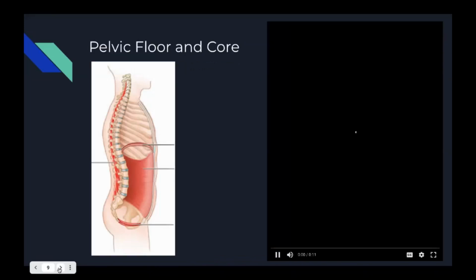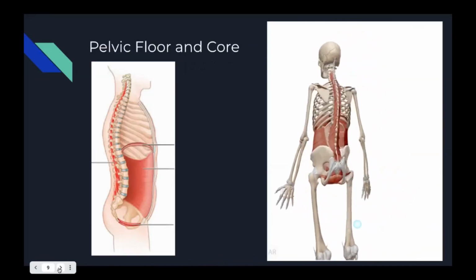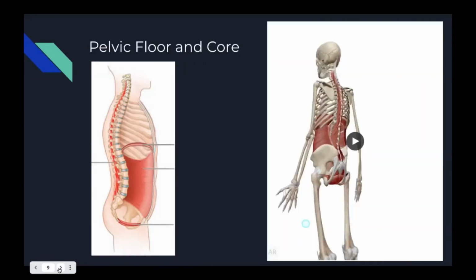The pelvic floor is also connected to the core, and the core is a very important group of muscles that we're going to be talking about for bowel and bladder control. Core muscles are muscles that don't move bones or joints. They fire and stabilize. At the bottom we've got the pelvic floor. At the top of the core we have the diaphragm, which separates the thoracic cavity from the abdominal cavity.